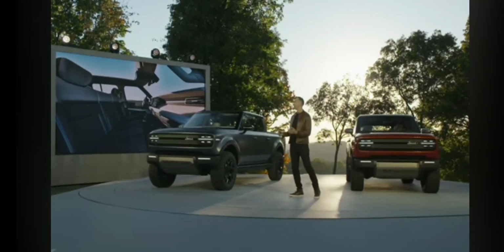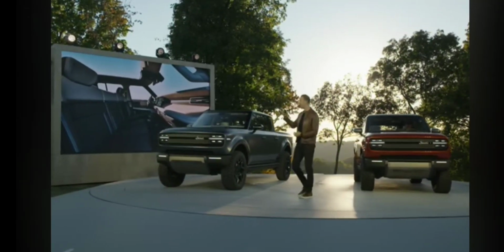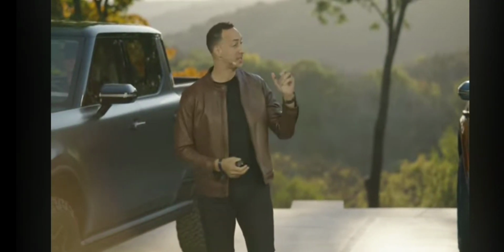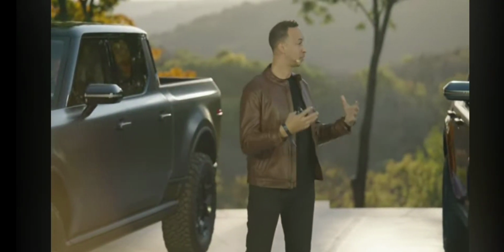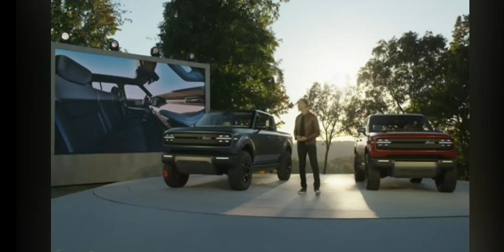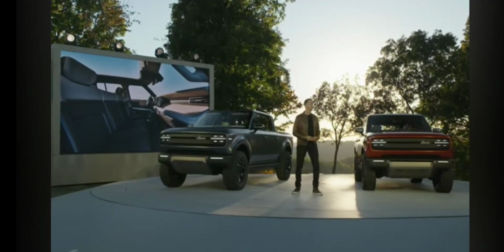And not what you would expect in a work truck, in a base truck that no one wants to buy, but one that has great equipment, amazing technology, and the bench seat as an option. Because if you want to have more friends, you should be able to have more friends. And if you're a dog lover, it's going to be your dog's favorite seat.